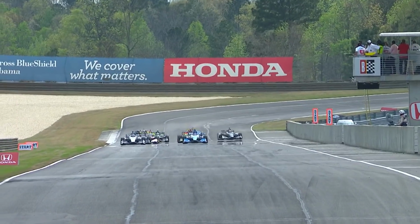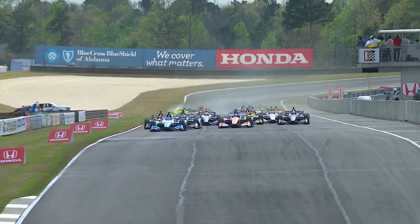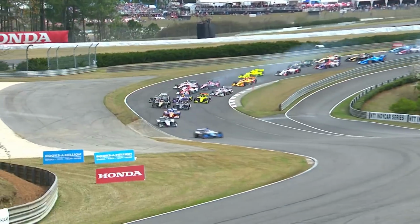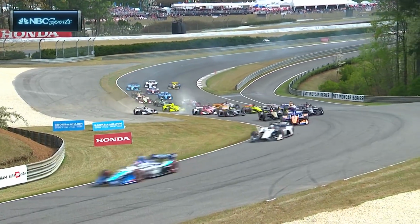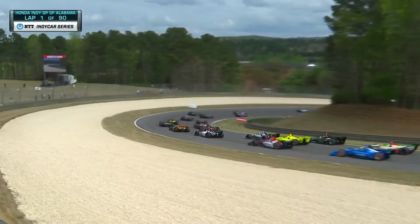Will it be Sato? Will it be Rahal? Several cars jumping out of line. That's a late start, really late start. A lot of guys were locking up in the back. You saw the smoke, Townsend. Look at these guys locking up into turn one. Well, scramble, wheels off, rejoining. That's Ferrucci there. They did very, very well to miss themselves.